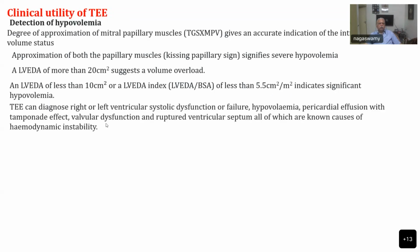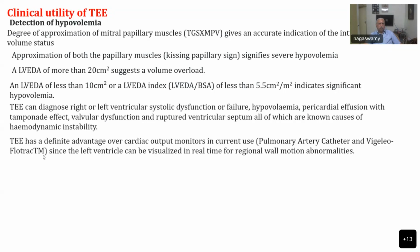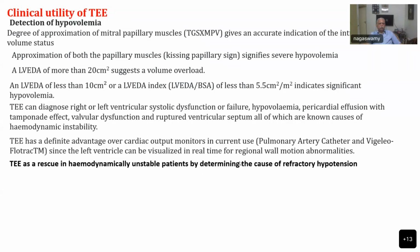TEE can diagnose right or left ventricular systolic dysfunction or failure, hypovolemia, pericardial effusion with tamponade, valvular dysfunction, and ruptured ventricular septum, all of which are known causes of hemodynamic instability. So not only the volume status, but other structural abnormalities can also be detected. And it has a definitive advantage over other cardiac monitors in use, like the pulmonary artery catheter or Vigileo FloTrac, since the left ventricle can be visualized in real time for regional wall motion abnormalities. So that is the point over which it scores over the other monitors.